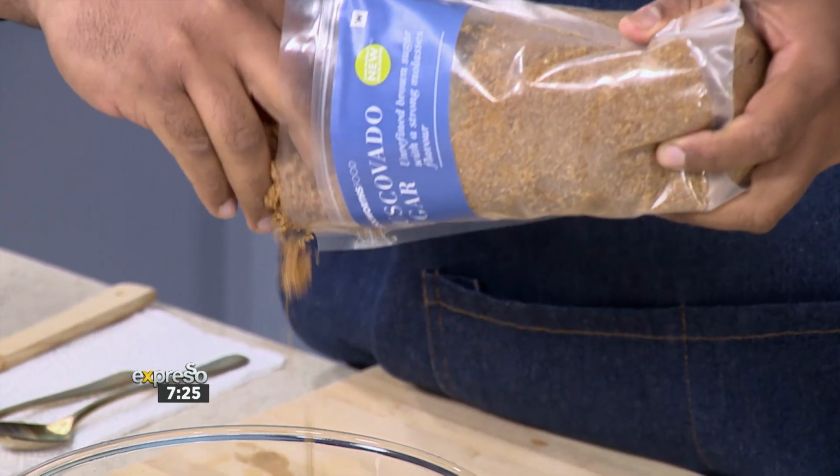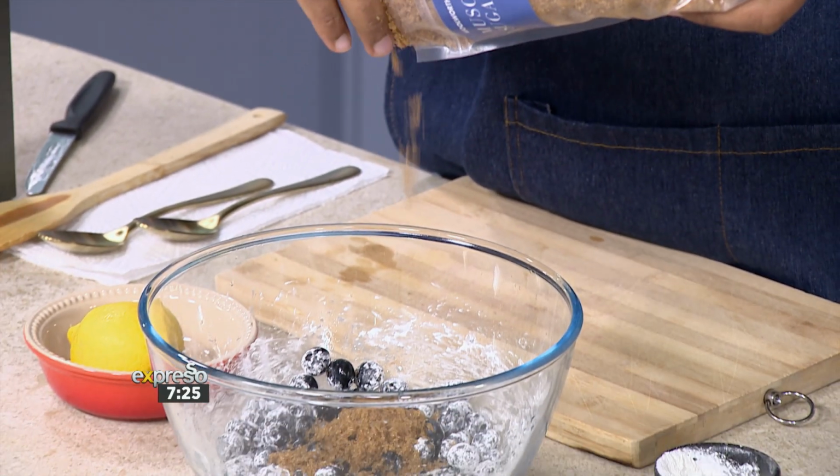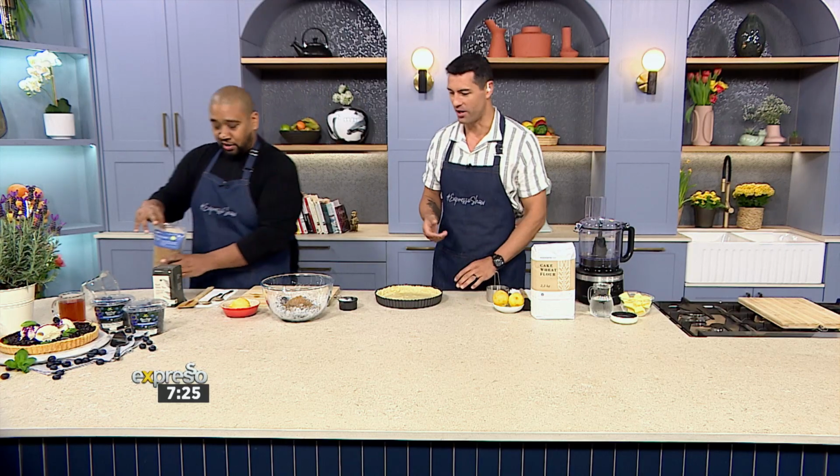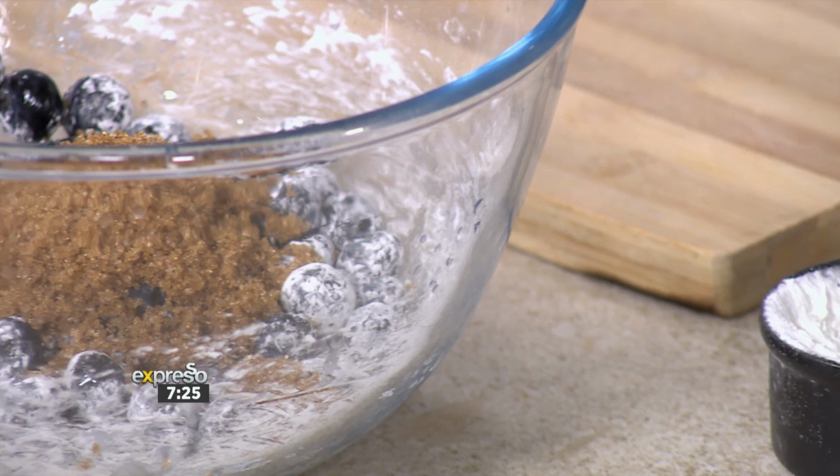So, baking is a science. Measure everything. Weigh it off. There we go. 75 grams. You see, when you're a professional like Clem, I mean, come on now. But you can also get the recipe though.